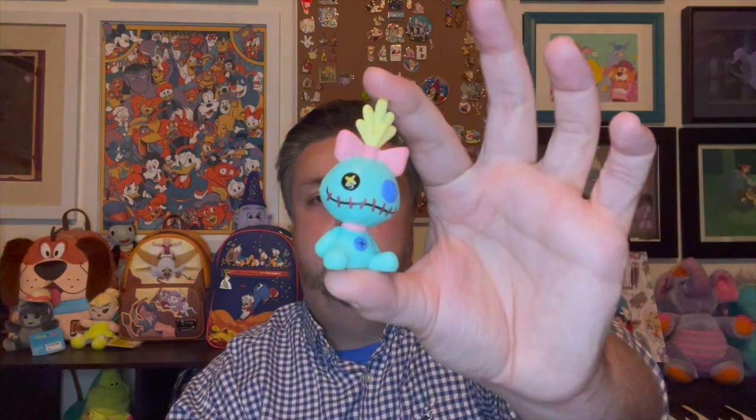They do some prizes and things, so let me start with the prize things first. Sometimes there's like stickers on the back of pins. There's a whole bunch of ways they do it, but this is this adorable one. So this is Scrump, right? I don't even know. Is it Scrump? It's from Lilo and Stitch, right? Okay. So super cute little PVC figure.